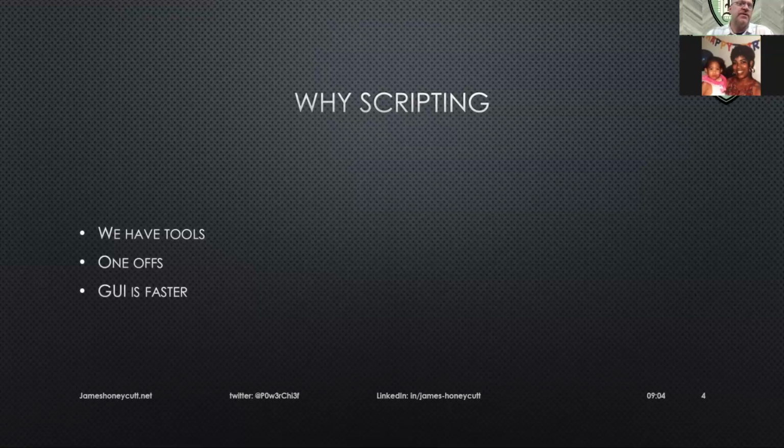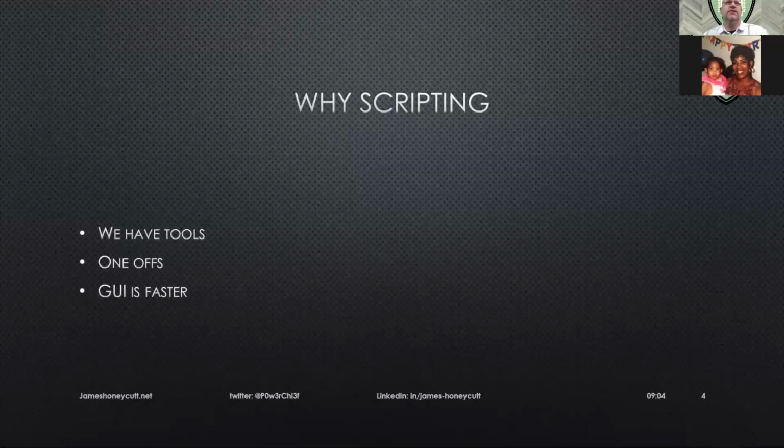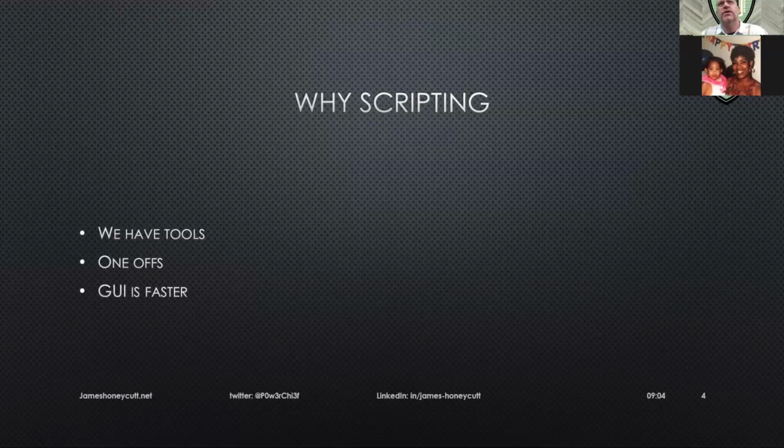Me and 2 other sysadmins would be sitting in our little cubicles, and something would come down saying, hey, we had a new conference come in. We need to build 300 user accounts. Or, hey, we need to change this attribute in Active Directory, and I've got 600 users. Well, I had one buddy who would say, I'll start at the top of the list. My other buddy would say, I'll start at the bottom of the list.